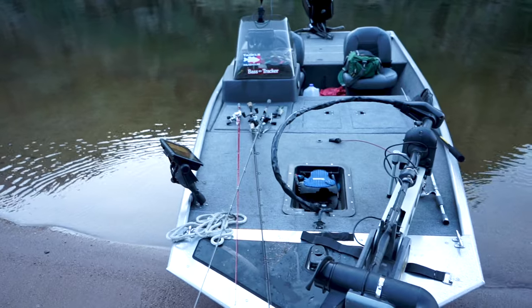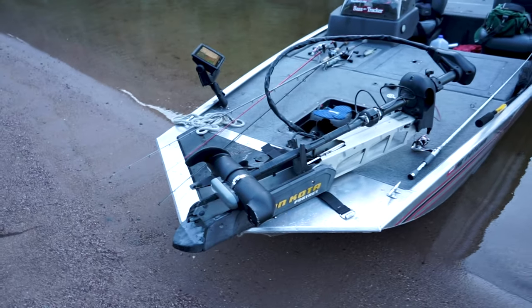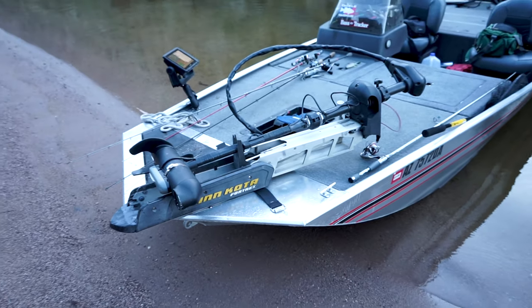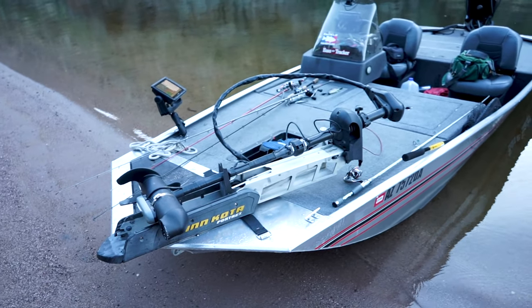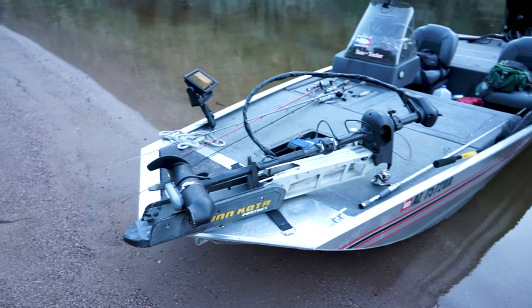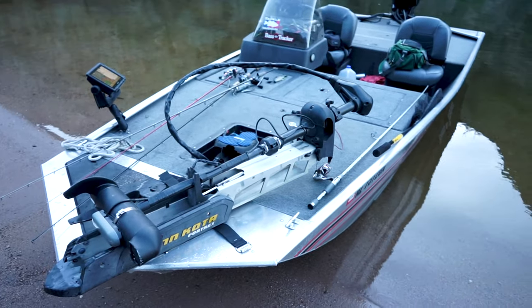You can see how much more space this boat has now. I'm sure you could also tell from one of my previous videos, when I first did a review on this boat, I had the Minn Kota Edge 45 pound, and it does the job, but if it gets windy out or if there's current, you're screwed.